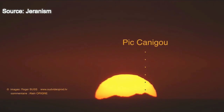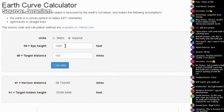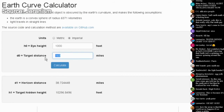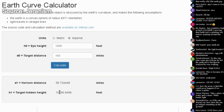So what we're going to do now is jump over real quick and look at the... See if I can find it. My browser. Here we go. Okay. So now we're looking here at the Earth curvature calculator. I put in 1,000 feet at the eye height, even though I believe they report to be less than 800 feet. Let's put in 1,000 feet for fun. Target distance is 163 miles to the peak of that mountain. Calculate that out, and we get 10,296 feet below the horizon.